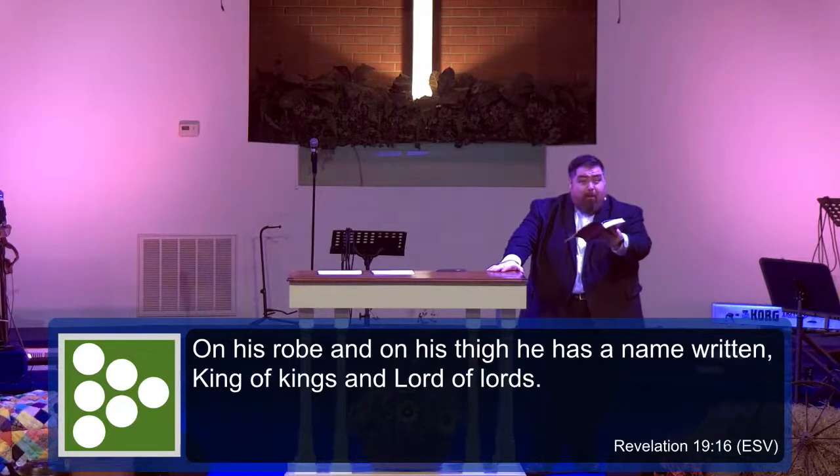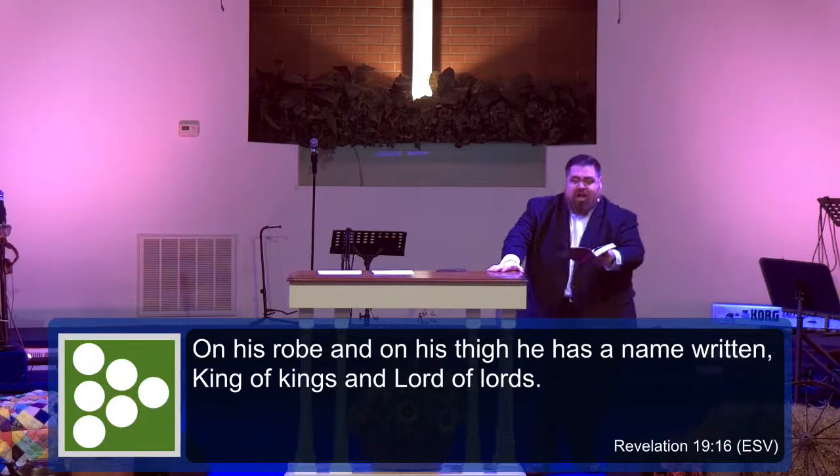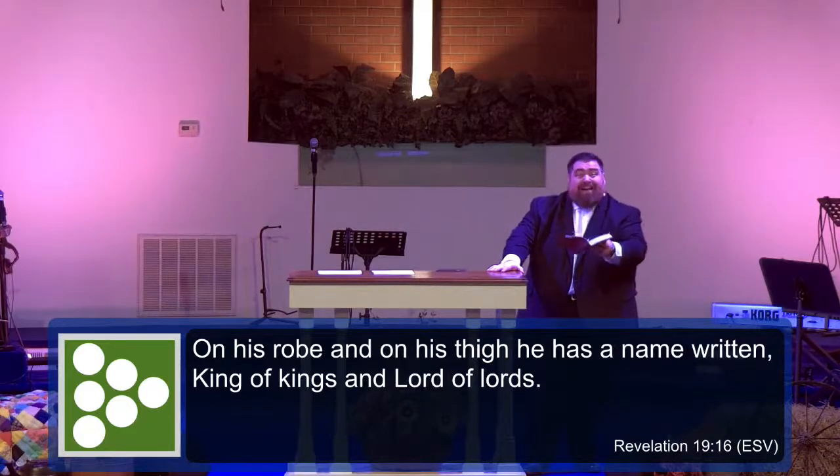This is where the rubber meets the road. This is where he's not Buddha anymore. This is where he's not Krishna anymore. This is where he's not some other soothsayer, not some prophet. This is where we recognize, wait a second, he's God.